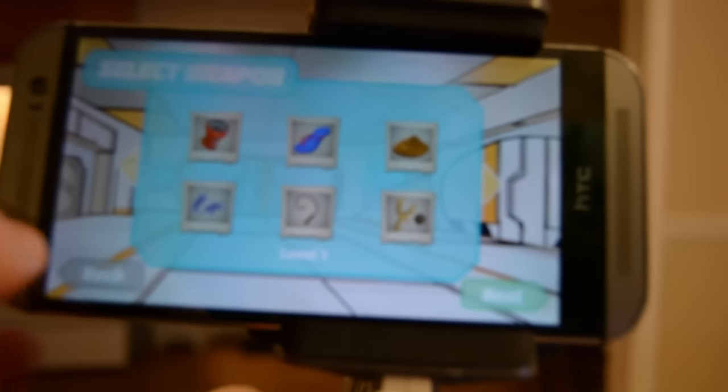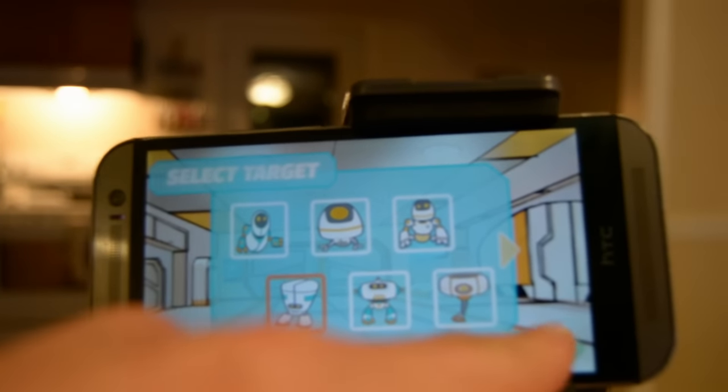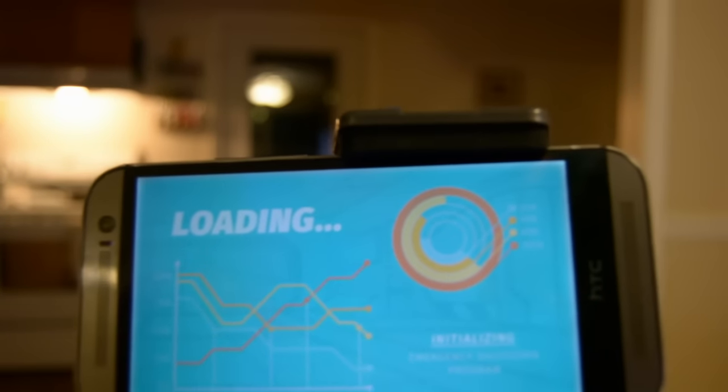Let's return to the main menu here. And choose other targets. We can choose other weapons to play with.